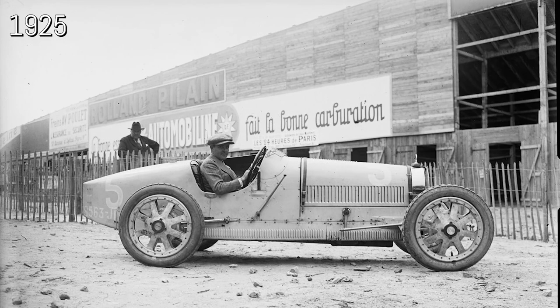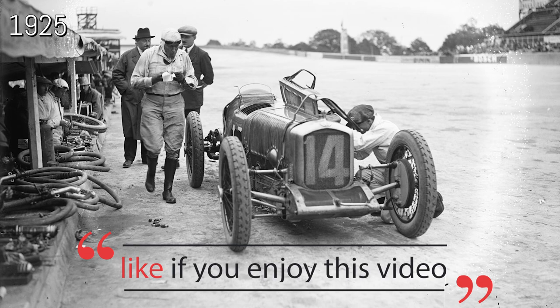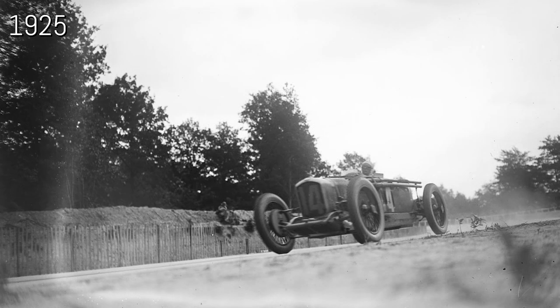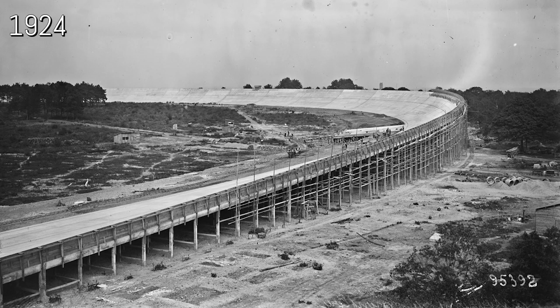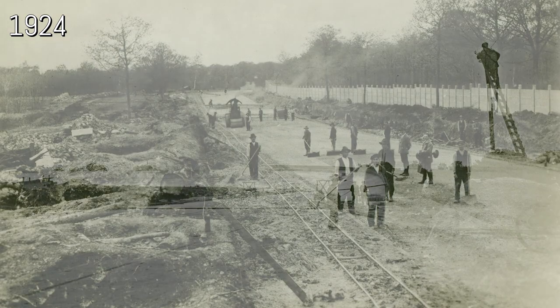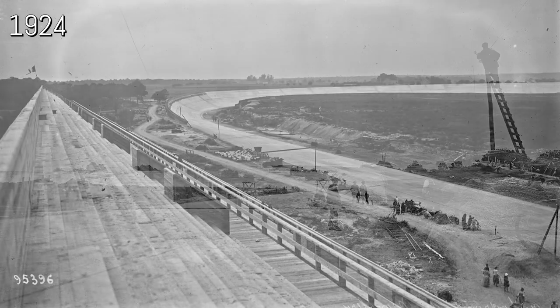1923. In January 1924, Lamblin bought land on a plateau overlooking the town of Linas in Essonne, a stone's throw from the famous Arpajon straight line, which was used to establish numerous speed records. For Alexandre Lamblin, the speed ring is central, essential. He sees in it a gigantic velodrome on the scale of possible speeds for the time. A great sports theater.